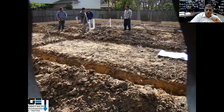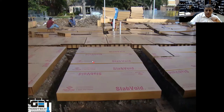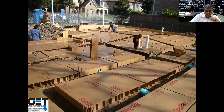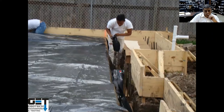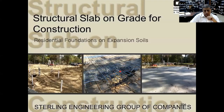And you dig the beams, put your void boxes in, put void boxes in the grade beams between the piers. Basically, this is kind of like a cardboard on top of it to reduce puncture. And you can walk on it. You start putting your vapor barrier in. So those are houses on void boxes.